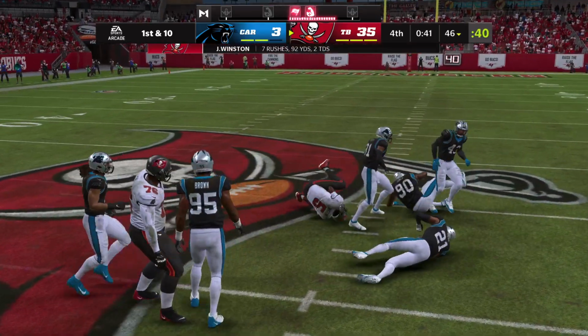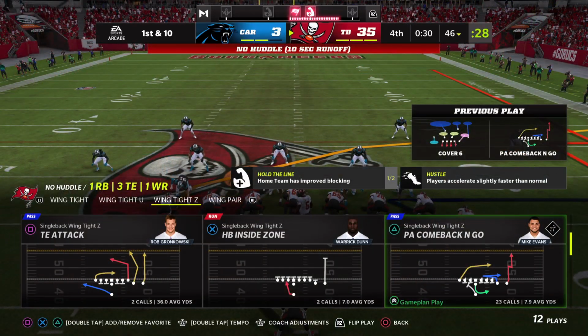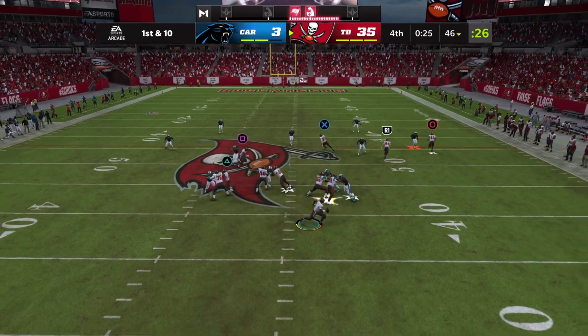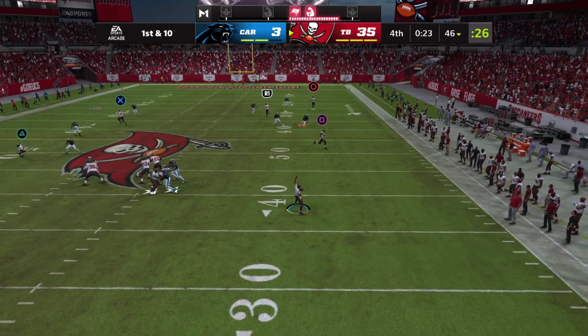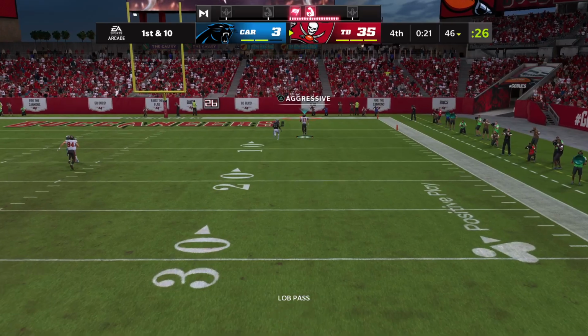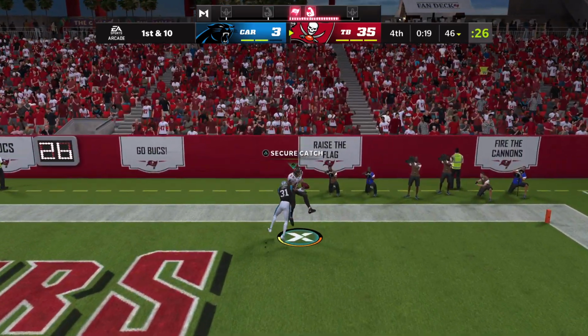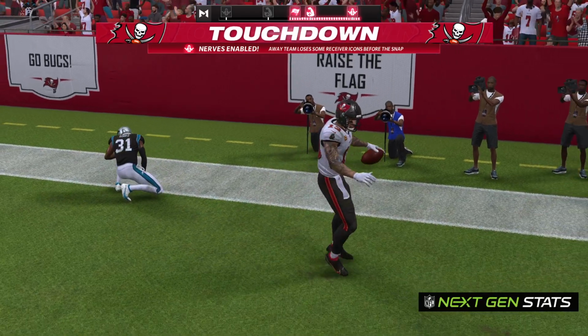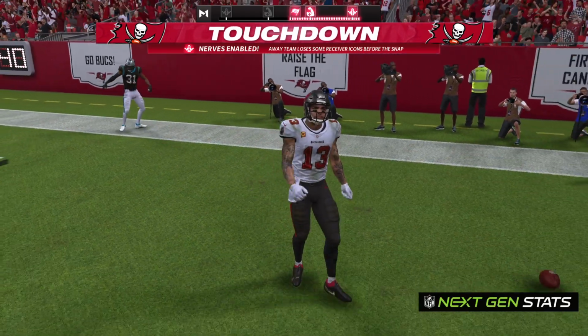And able to get this one across the 45 before he's brought down. And now they're in the hurry-up. 1st down, Winston. Eluding the pressure right. Oh, he's thinking end zone for Evans. And this will be caught. And the carnage continues. It's another touchdown.